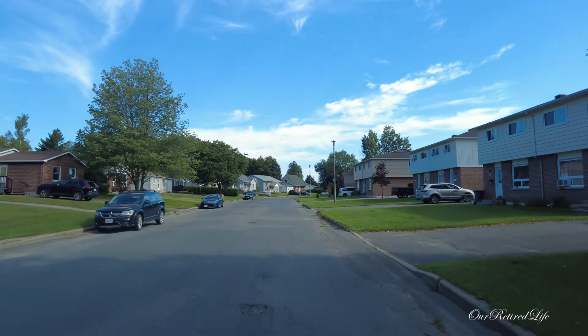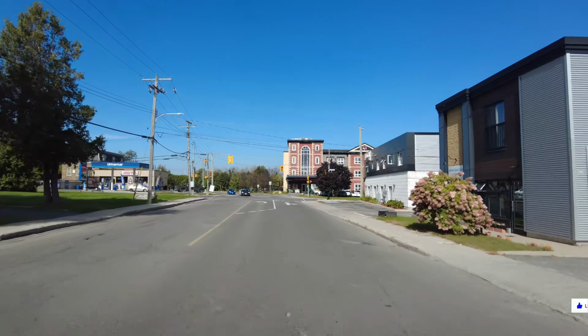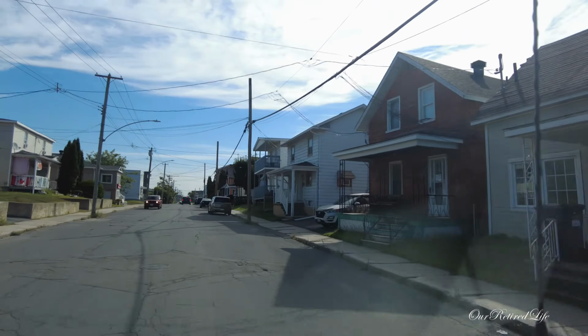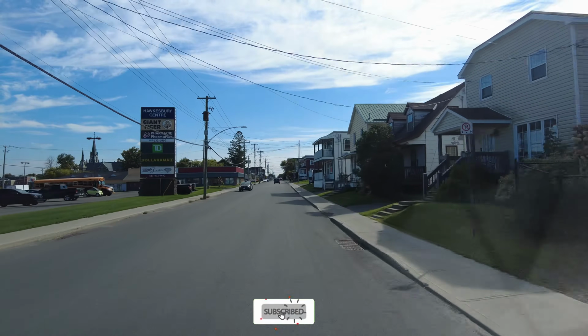One of the highlights of Hawkesbury is Confederation Park, located along the river. It's a great spot for walking, picnicking, and enjoying the view of the Long Sault Bridge, which connects Ontario to Quebec. The park is also a favorite place for fishing and relaxing by the water.